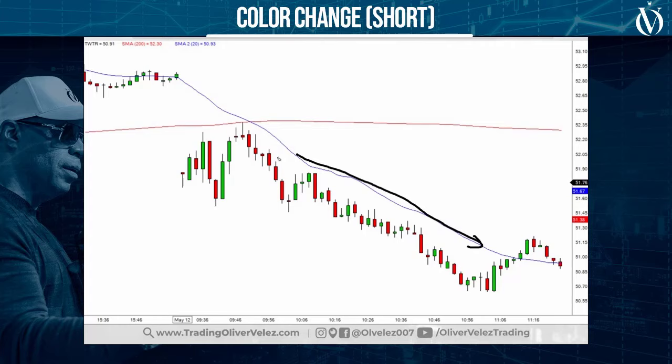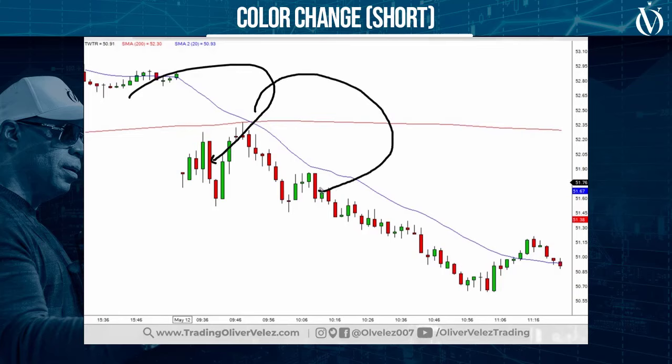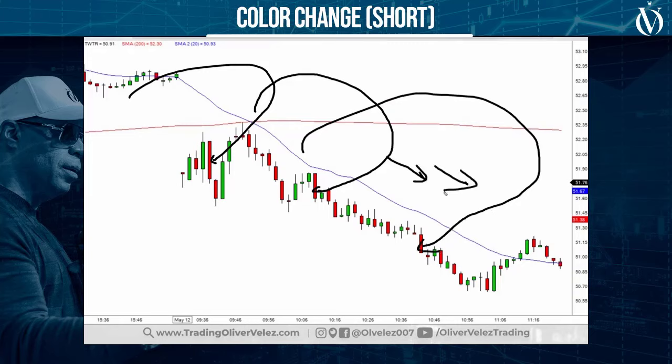Now, how do we play? We play surges. Boom, red surge. Boom, you see that? I love those. We play red surges, in the direction of the 20.